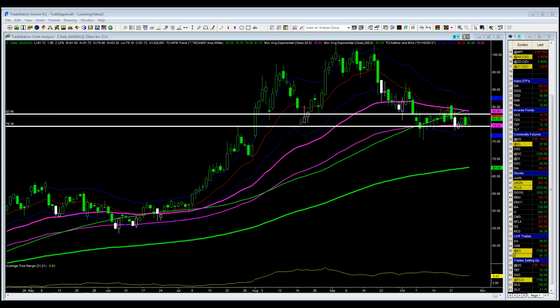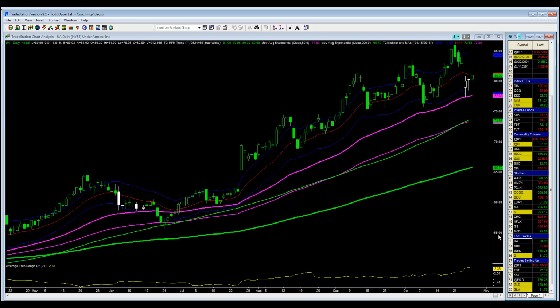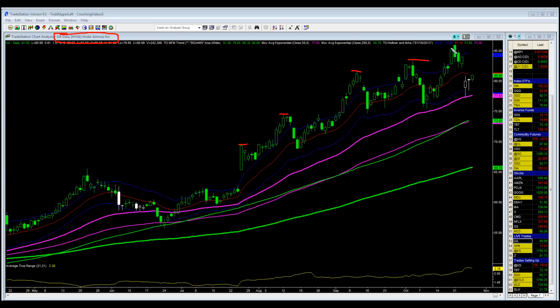So I'm flat there. Let me give you another trade that I actually got long this morning, which is a good trade setup, and you've seen this trade many times. This is Under Armour, UA. Take a look at this market. It's just making higher highs and higher lows, nice trades between the bands, mid to lower, mid to lower, mid to lower, made a new high, came down.